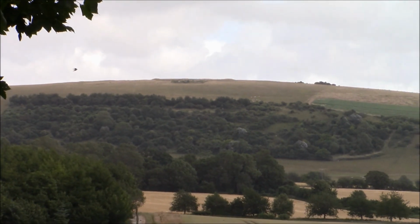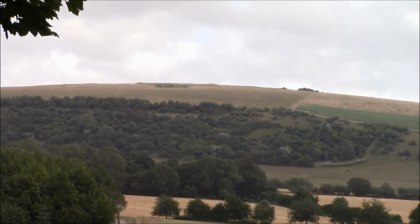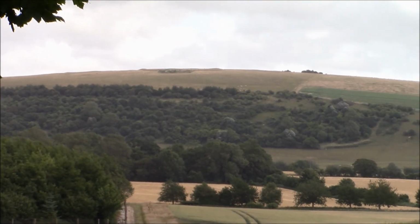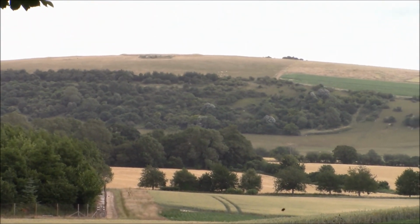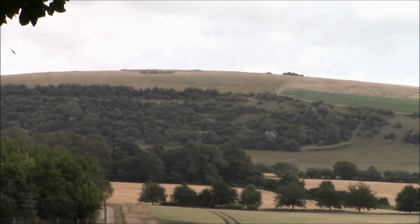So one of the targets of my walk was to get to Harrow Hill. I believe that is Harrow Hill. It's a hill fort on the top of a hill. Ancient hill fort, approximately 6,500 years old. It's also been a Roman fort.